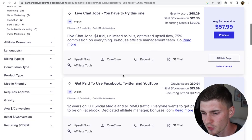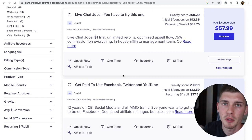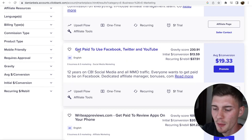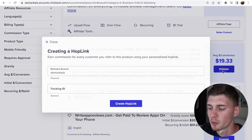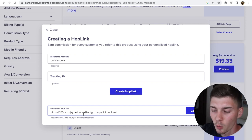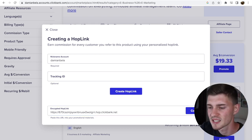So for example, let's say we're gonna be in the make money online niche. We're gonna show people how to make money online. We're gonna help people how to make money online. And then we're gonna add a call to action to check out our website. And in that website, we're gonna add our affiliate link, right? So we're gonna click on promote, okay? We're gonna click on create hop link. And this is our secret URL. Whenever somebody comes to this website right here through our link, we're gonna make a commission if they purchase, okay? So let's set this up.